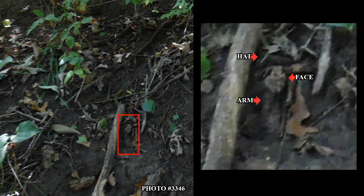In photo number 3346, we see a little fairy who decided to hide himself in the dirt of this dry creek bed. And when I say in the dirt, he colored himself literally to match the dirt, and he even has it on his face the way that it looks. But he's wearing a hat, and we can see his eyes, we can see his nose, which is a bit turned up, and he has very large lips.